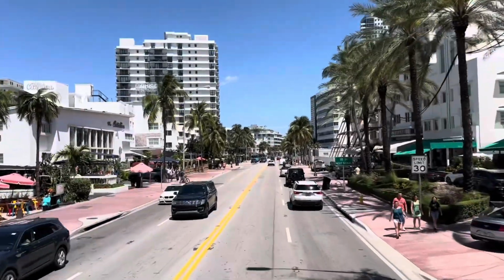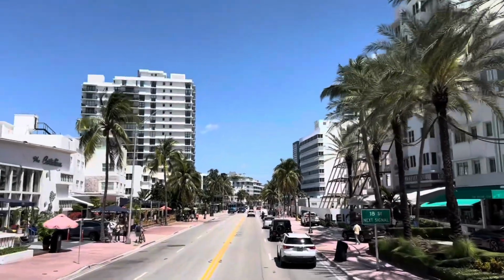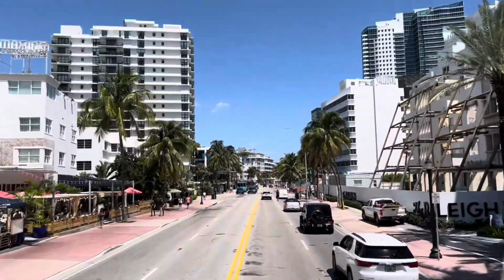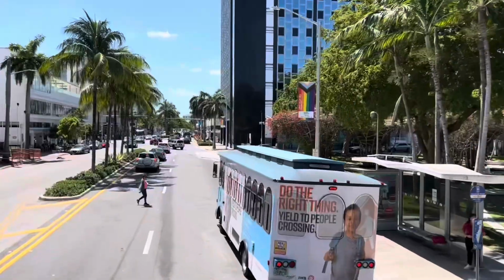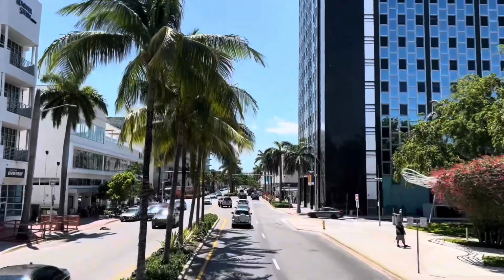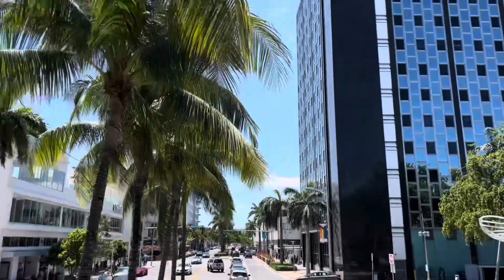And let's not forget about the stunning beaches. Miami is home to some of the most beautiful beaches in the world, with crystal clear waters and soft, white sand. Whether you're looking to relax on the beach or try out water sports, Miami has it all.